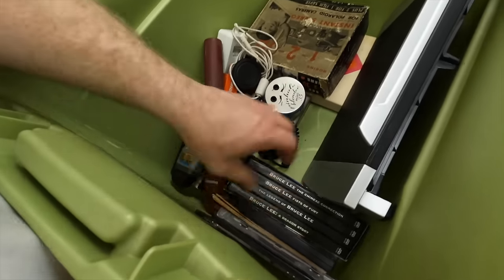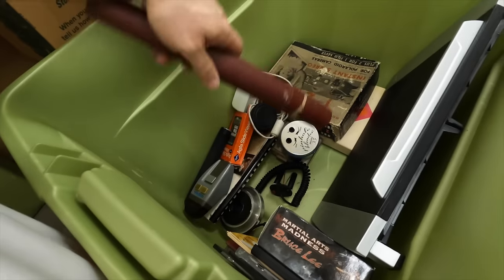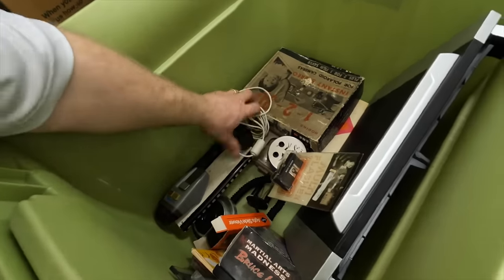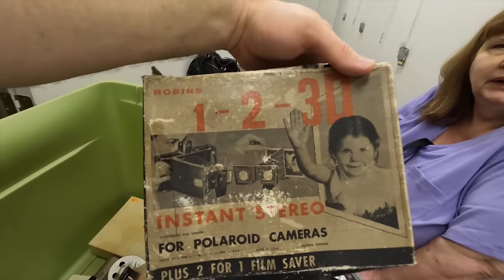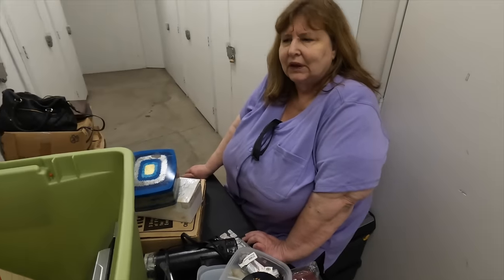We have Bruce Lee collection here. You know, I loved Bruce Lee. Yeah. I was a Bruce Lee fan. And I saw his abandoned house. They made it into a brothel. Oh, look at this. They made his house into a brothel? Yes. Okay, what's in there?